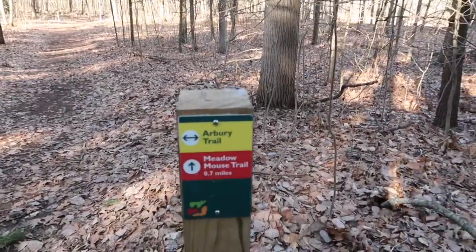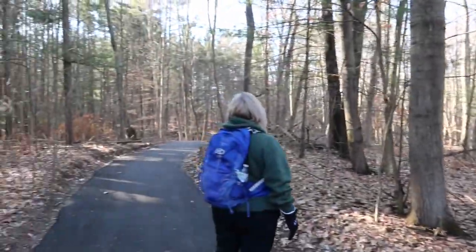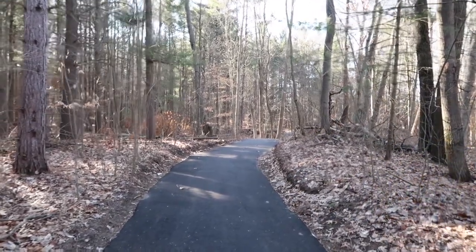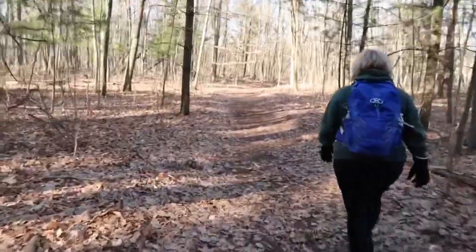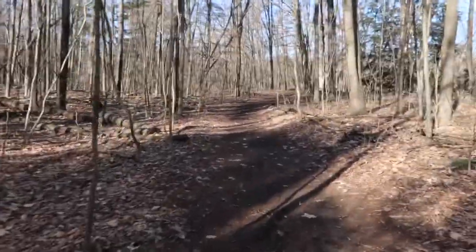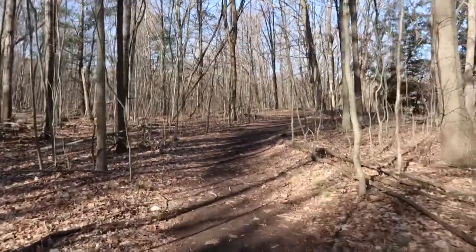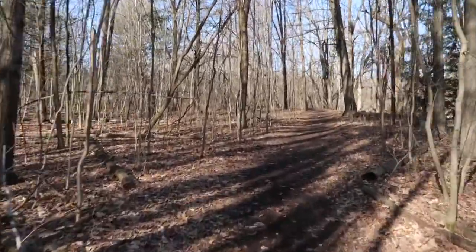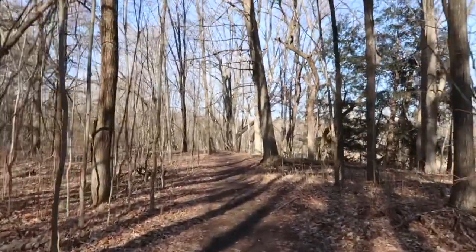All right, so now we're heading to the Meadow Mouse Trail, which is going to be this way here. And if you continue on the paved, it's a loop that'll bring you right back around to the parking lot on the Arbury Trail. The Chippewa Nature Center has over 1,500 acres to explore.